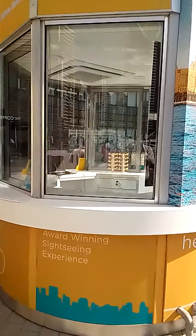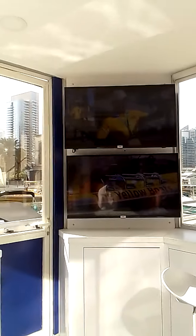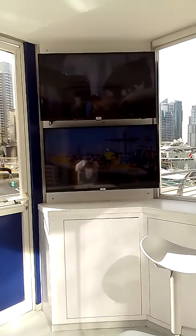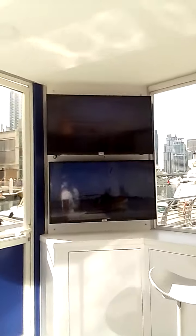This area we can book. This is the yellow boats area, I think. Yellow boats, yeah. See, they are advertising their yellow boats, with the price and all. A booklet is also there. If you want to see the price, just pause the video and you can see. See the experience you will get in this journey through these yellow boats. The guy who is booking just went for a walk outside.